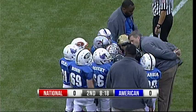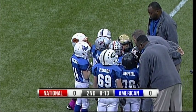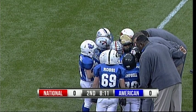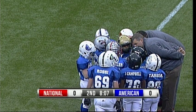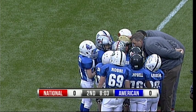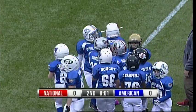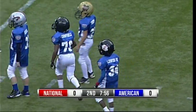8:15 and counting. Still plenty of time, though. You have the ball near the 50-yard line. You can take your time here, as long as you keep going forward and not losing yardage and having costly penalties against yourself.